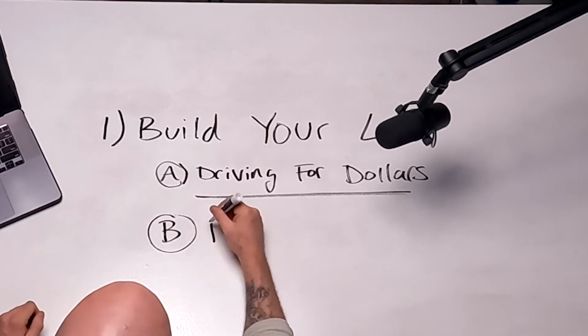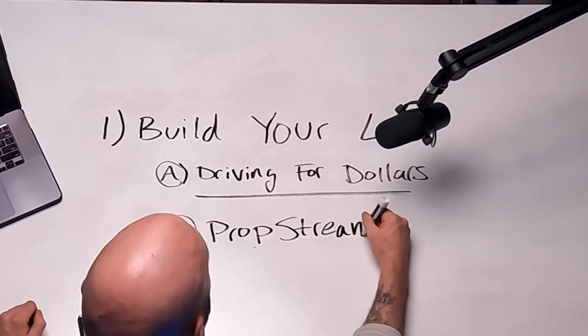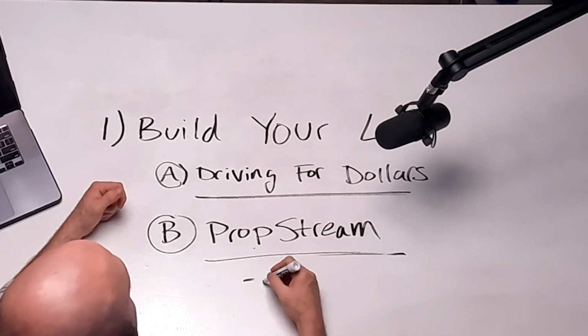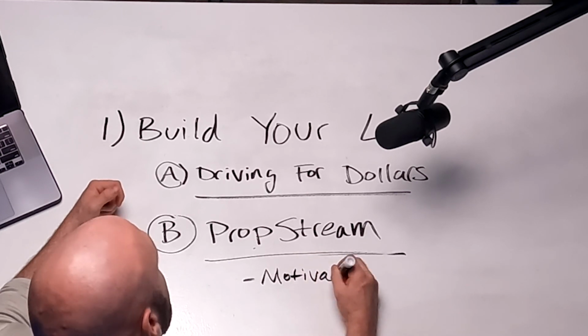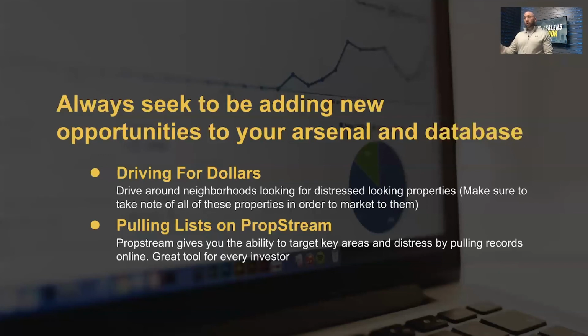And the second best way to build your list is to go to a software program. Now, there's a couple different programs in the industry. However, the most widely used would be PropStream, right? PropStream is a great tool. For one, you can look up recent comps and sold properties. You can look at tax information, property owner info, but it's a great place to pull motivated seller lists. And you can break these lists down by motivation levels. You can target vacant properties, you can target pre-probate, you can target tired landlords, tax delinquents. However you want to manipulate and stack that list, you can do so.